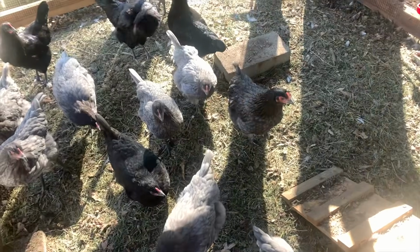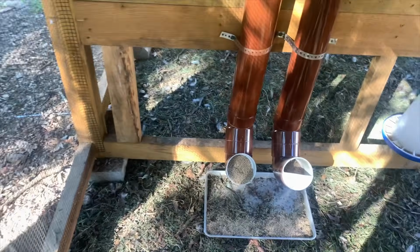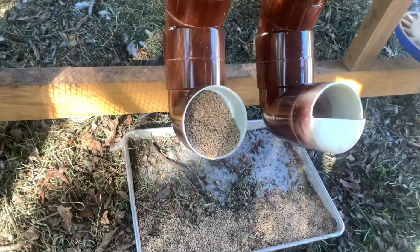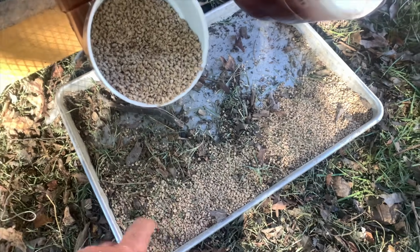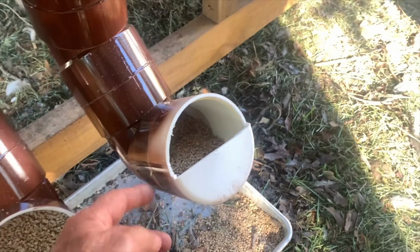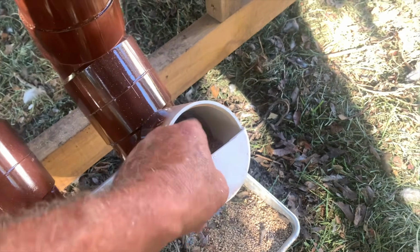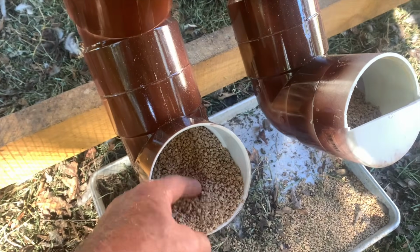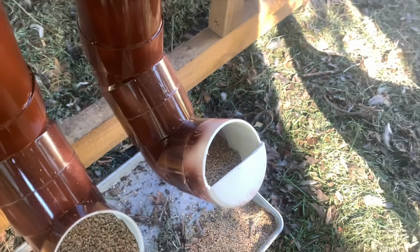Good morning, girls. Well, guys, I just wanted to show you one thing we kind of messed up on. We showed you these yesterday. Well, you can see all the food that they're dragging out, so it's wasting it. So I just took a cap and cut it halfway, and I think that'll keep them from pulling the food out because they're taking their head and sitting here going like this. So I think with this cap, but I'll let you guys know.